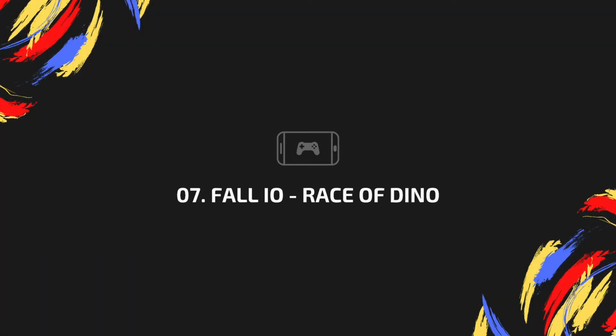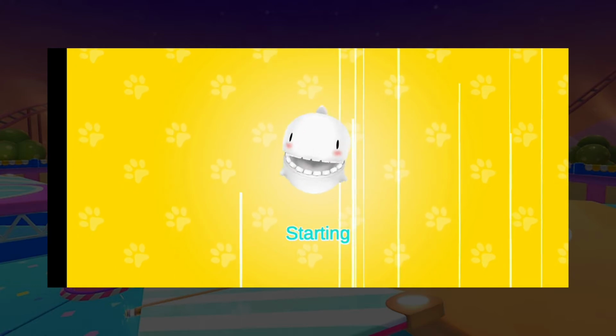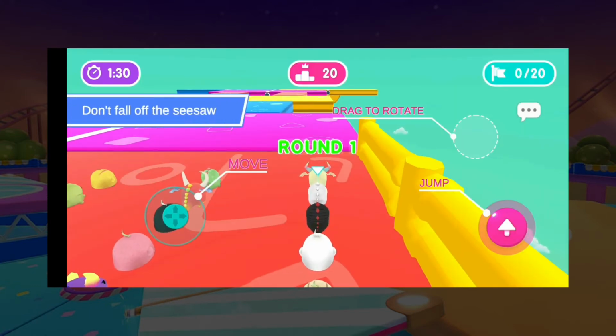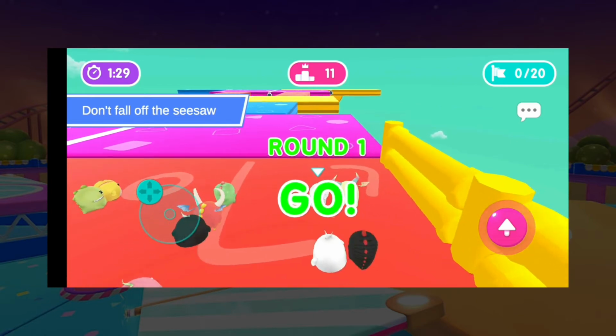Alright, at number 7 we have Fall.io, Race of Dino. Fall.io is indeed inspired by Fall Guys, but it contains various beasts like a dinosaur, of course. It follows similar gameplay to Fall Guys, but it is surely not as good as the original title.